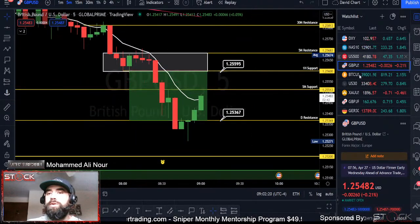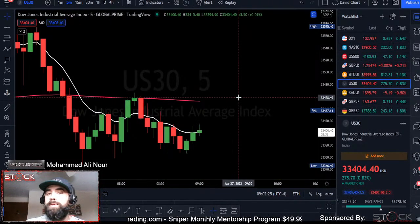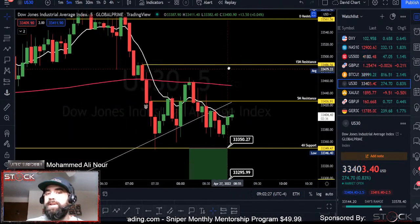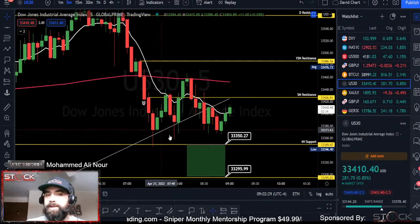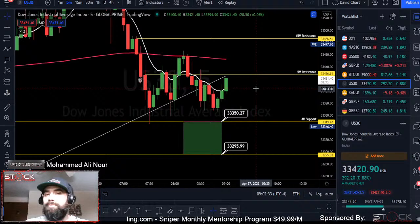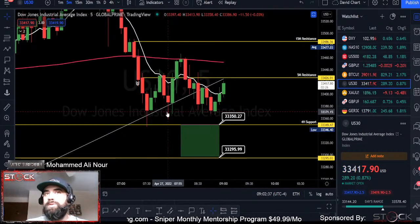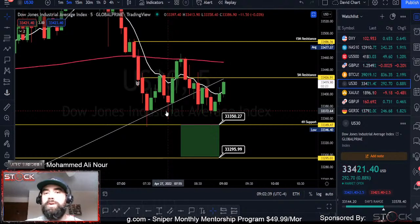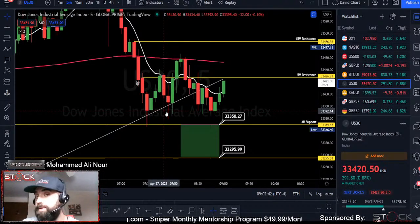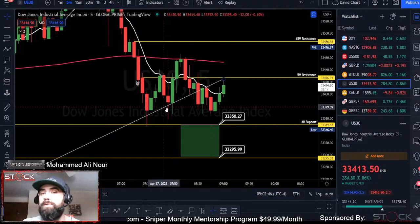Okay, let's go check out US 30 as well. US 30 is just sideways trading right now. I can see definitely a double bottom forming here, neckline up here if we're going to start to make a nice little push. No real sell opportunity just yet. Everything's holding nice 4-hour support. You guys definitely were helping me out when you were saying that. I thought there was nice support forming, but hearing it from the group gave me some confirmation.